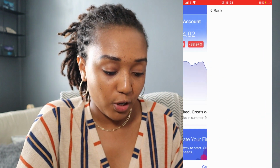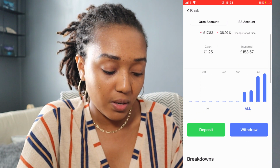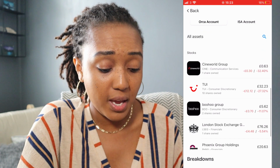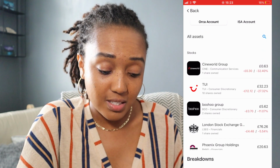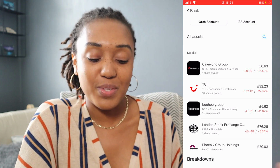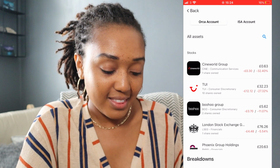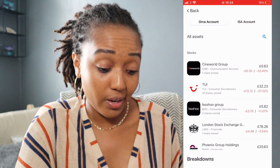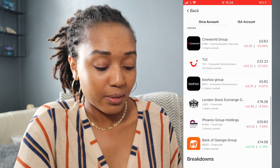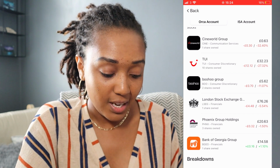But in terms of my portfolio, let's have a look. We can see that my Cineworld Group that I had personally bought is down, as well as TUI. Actually, last time I checked this app, TUI was down by about 50%, so negative 27% is cool in comparison. Then we've got Boohoo, which is also down, and London Stock Exchange, which is also down. So really, I think the UK stock market right now is not looking so great, and that's why we're seeing so much red.